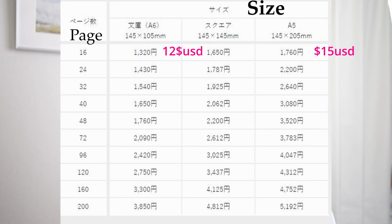The price really fluctuates depending on how many pages there are and the size of the book, if it's A6 or A5. I will put an image at the end of the video of how much it would cost, but it could go from 16 pages minimum to up to 200 pages maximum. If you have a lot of images, the PhotoZine Book is the way to go.